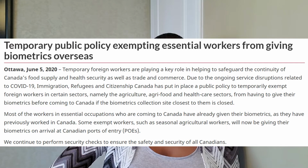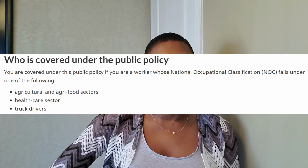Now, there are some essential workers that are temporarily exempted from this, so there's a temporary policy covering them. If you are in the agri-food sector, if you are a truck driver, or if you are a healthcare worker, and you have a job offer, the government is saying you can actually come in because you are essential workers. This is why I keep saying, if you want to come to Canada, even as a student, look out for jobs that are in demand. These three sectors are in demand right now. So if I were you as a student, I'd look at getting admission in one of these sectors. Let me go back so I don't deviate.